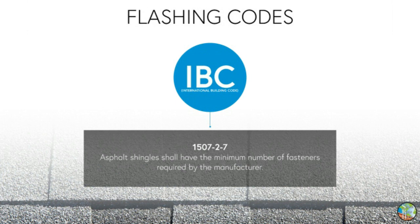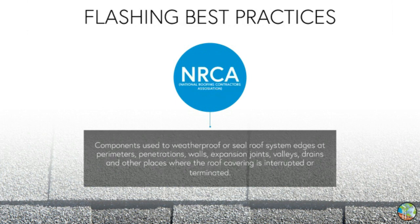Now, there are other things besides codes that AHJs and installers take into consideration, and those are best practices. Best practices pertaining to residential flashing are often set by roofing associations. One such association is the NRCA, or the National Roofing Contractors Association. The NRCA provides best practice information regarding the design, installation, and materials of rooftop solar systems. The NRCA defines flashing as components used to weatherproof or seal roof system edges at perimeters, penetrations, walls, expansion joints, valleys, drains, and other places where the roof covering is interrupted or terminated.